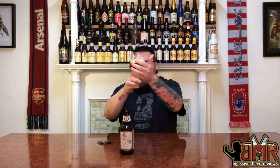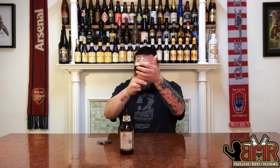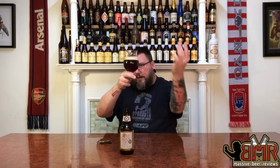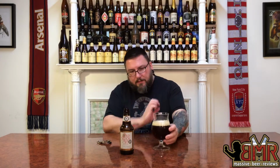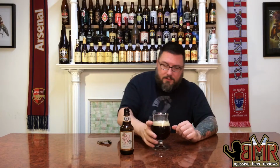Color-wise, it's this ever so beautiful ruby red. It's like if you add a ruby red, add a dash of yellow to it, that's exactly what it is. Decent amount of carbonation. Nothing too crazy. Enough to give it a little bit of effervescence, and that's about it. So yeah, color-wise, head-wise, exactly what I expected, other than just a tinge darker, which is nice.